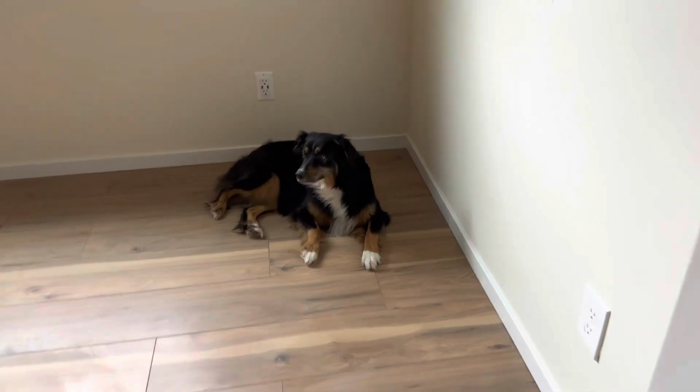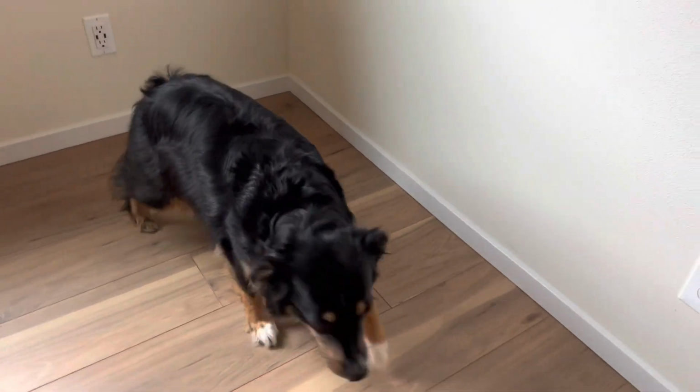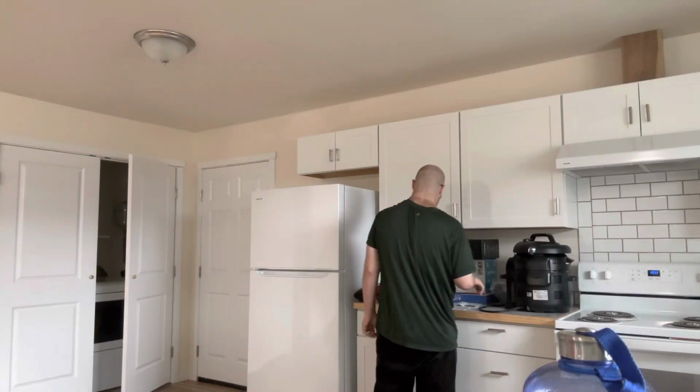Oh, is this your room, Tini? Do you own this room now? I think she likes it. Probably put a crate right here so you can hang out. No, it's so closed.